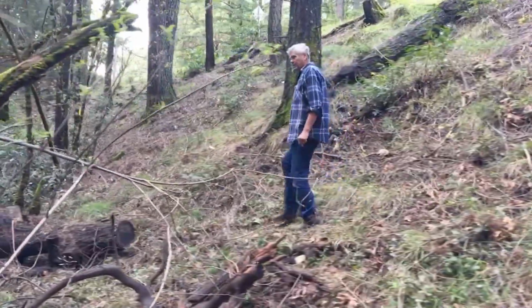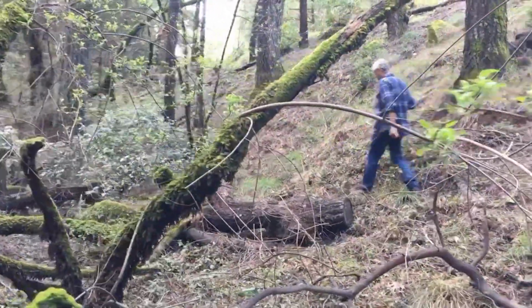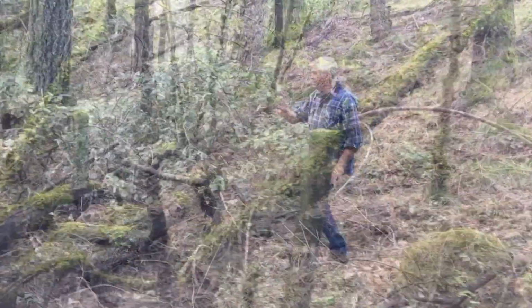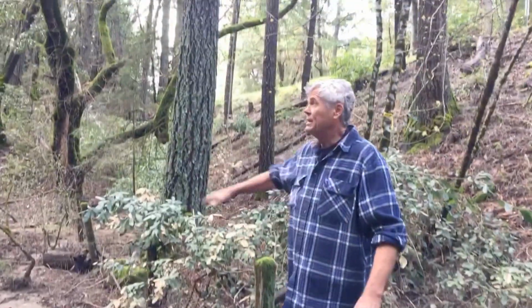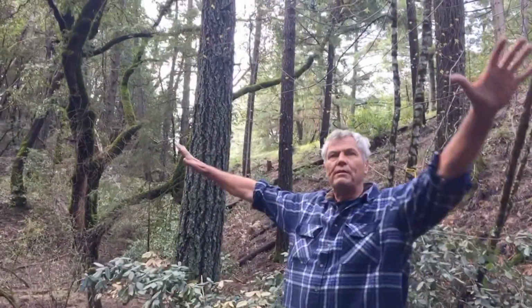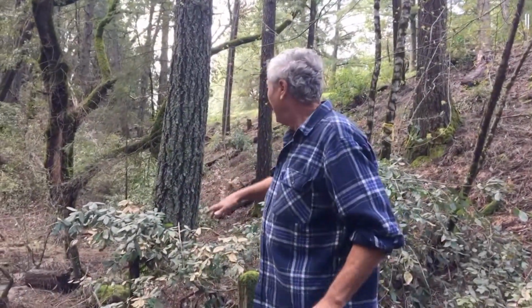By this double trunk tree. See this whole area up here? This becomes a lake. This is kind of a confluence of two, they're not creeks, but when it rains really hard, all the water gathers down in here. And in 1932, they put a culvert under the road. It rusted.